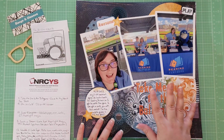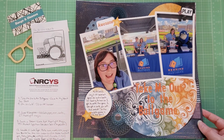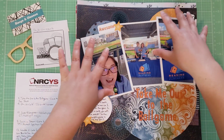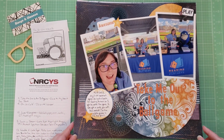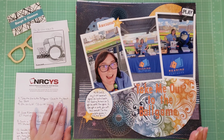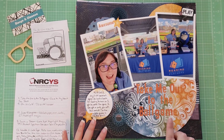I did do the big circles, but then my photos were a lot bigger here, so I ended up having to just kind of make the circles a little more spread out so you could still see circles behind there. But I do really like how this came out. And this was using a Close to My Heart collection that I picked up recently at a crafty garage sale called You Rock. And this is just titled Take Me Out to the Ball Game.